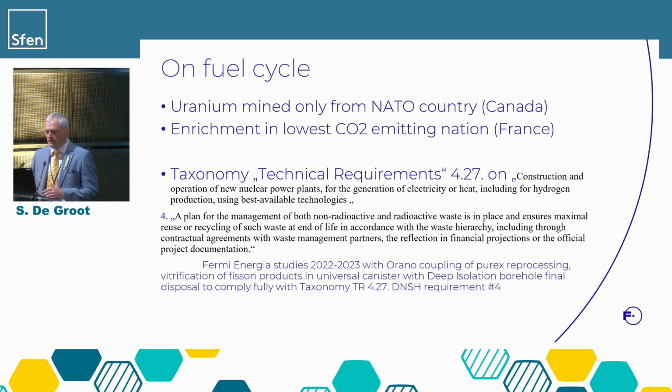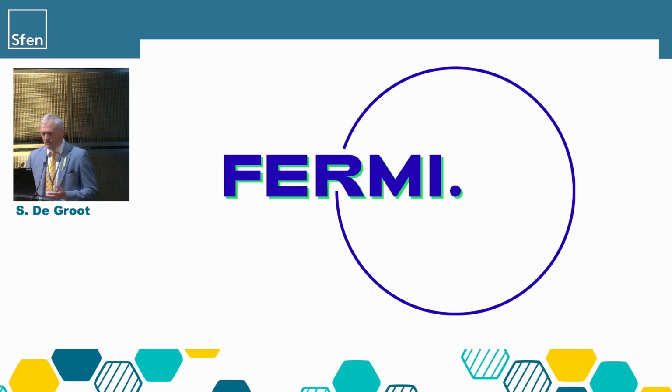So that is why we are initiating studies with Orano on how to couple PUREX reprocessing and MOX fuel and vitrification of fission products into the Orano universal canister, coupling with deep isolation borehole final disposal, given that we would have potentially 1,000 megawatt capacity in Estonia. Then the volume is small, and we would not do the mine solution as in Finland and Sweden, but rather the borehole solution. But we need to see how that couples with the universal canister and how it really can be done. So that is very shortly what we do, and maybe there are questions later.